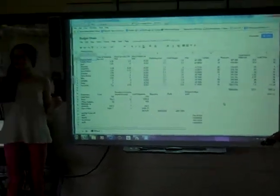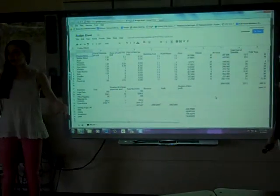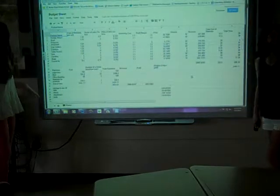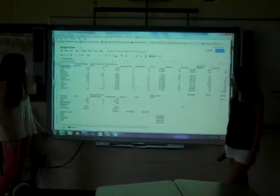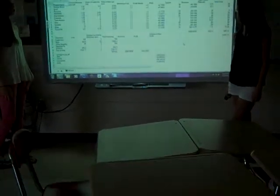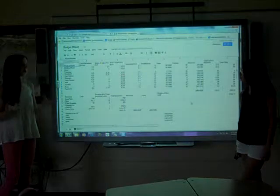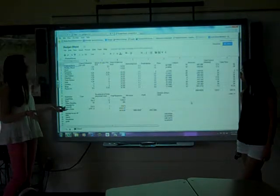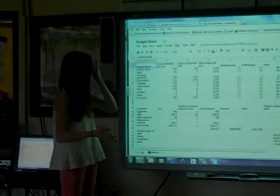Okay. What's a table runner? It's something you put down in the middle of your table. So this column right here is the cost of materials. We estimated about how much it would cost to individually make each. So a ball of yarn might be $5, but we only need so much of it for each shawl.